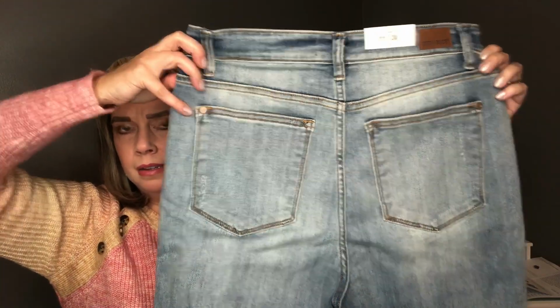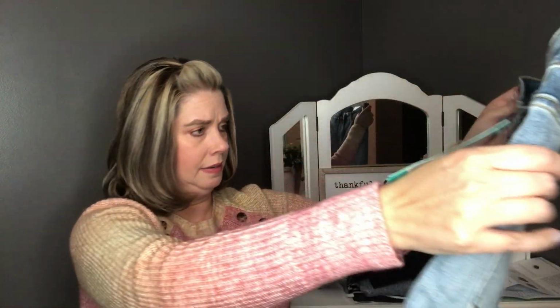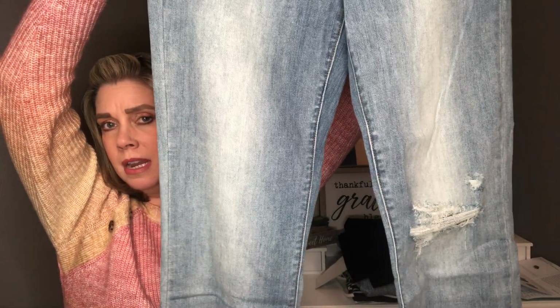Here's the back, and there's a little bit of tiny distressing right here on the pockets. There are some cutouts on the knee, so I wouldn't be able to wear these to work. I'm not sure how I feel about straight leg jeans. I'll have to try them on and see what I think. And then I think the inseam is a 32, so I'm not sure if that will work for this type of pant for me or not. So, all right, guys, I'm gonna get ready to do a try on, and I'll be right back.